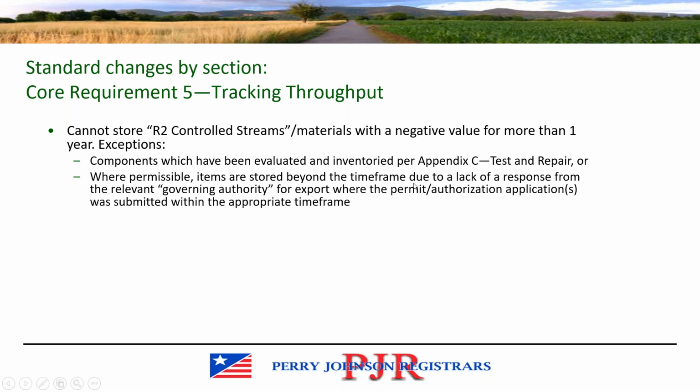Core Requirement 5 also has limitations on how long R2 controlled streams or materials with a negative value can be stored. So the limit is 1 year with a couple exceptions noted. You'll want to review these in more detail to understand whether those limitations apply to your specific organization based on the types of material you're receiving and processing, and then again, how you'll implement those controls to make sure you don't exceed those limitations.